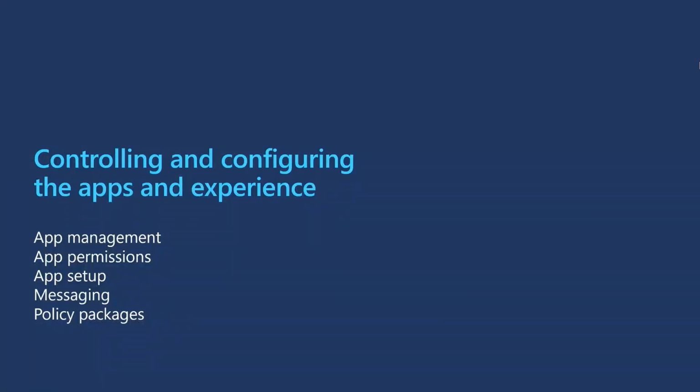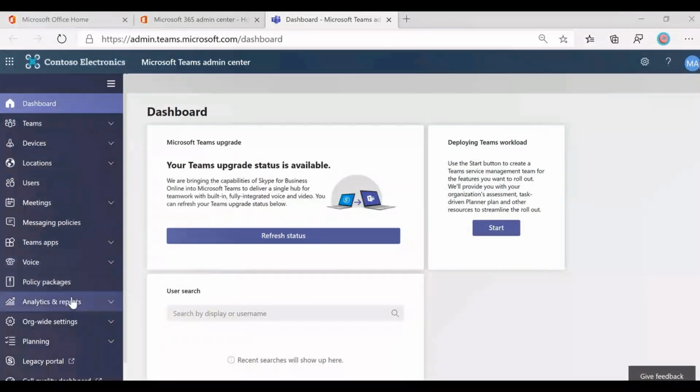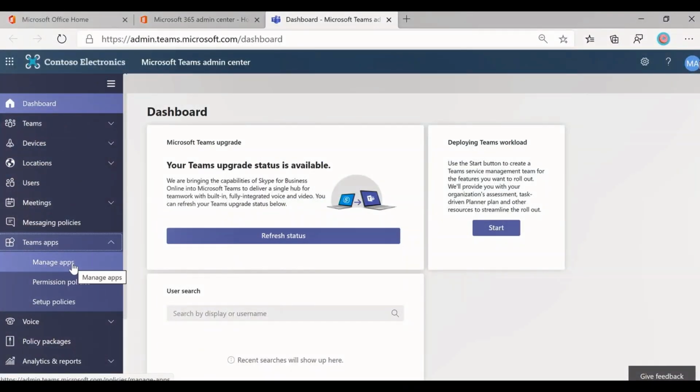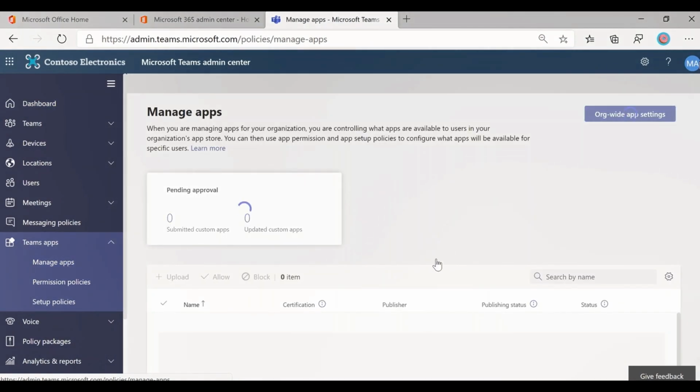So having considered the apps, let's have a look at what controls you can use as an IT or a Teams admin to configure the best Teams experience for your Firstline workers. We'll start in the Teams Admin Center, where under the Manage apps page, you will find a view where you can manage all the Teams apps for your organization. And that, of course, includes Firstline worker apps.